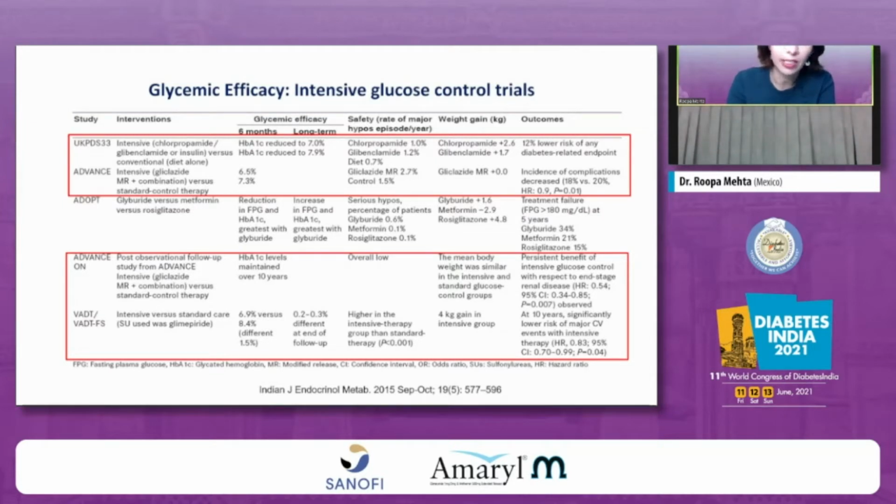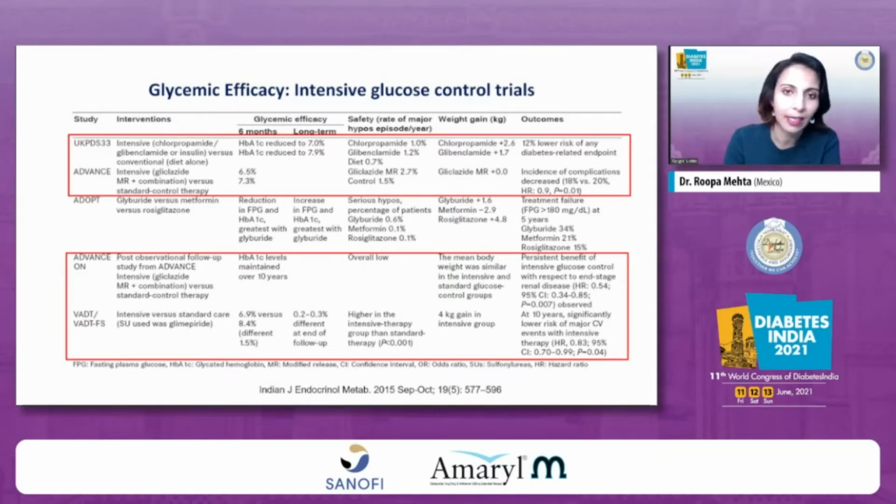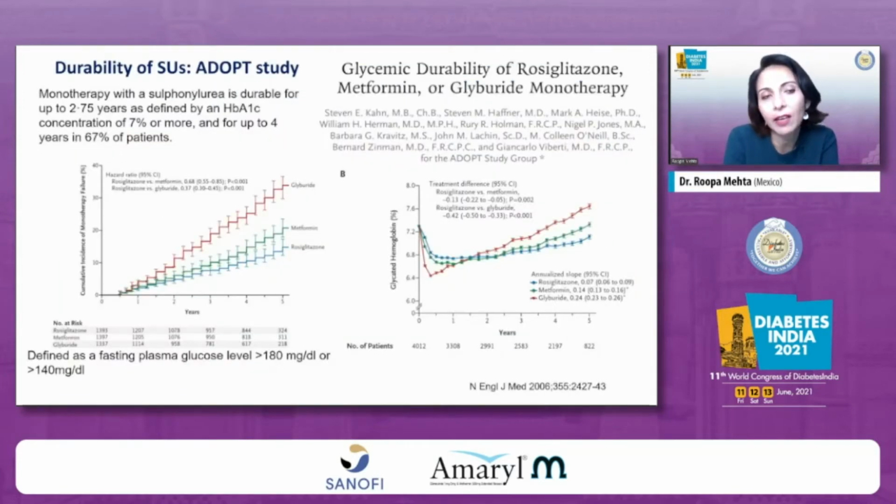But let's turn our attention as well to durability. And really, the evidence we have from here is from the ADOPT study. Remember, this again was a study comparing the effects of rosiglitazone, metformin, or glyburide. And I'm just showing you on the right-hand side, here is the difference in glycated hemoglobin, or the change in glycated hemoglobin during the 5 years of the study.